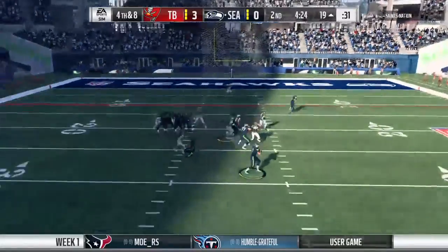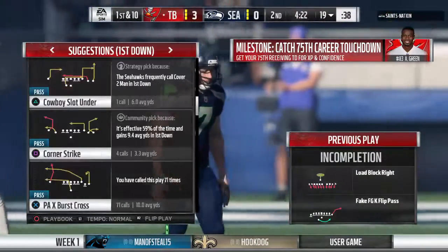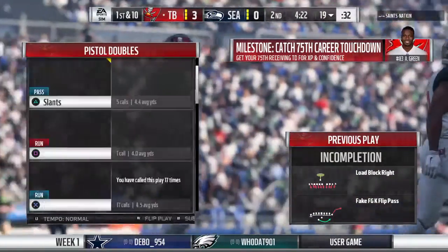Oh, they flip it to the kicker. He looks like he's going to throw it. And oh, the gamble fails. It's incomplete. They pass up the 3, fake it. It doesn't work. Well, the element of surprise was there.